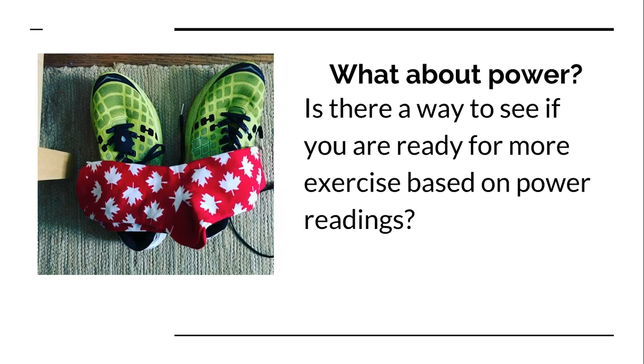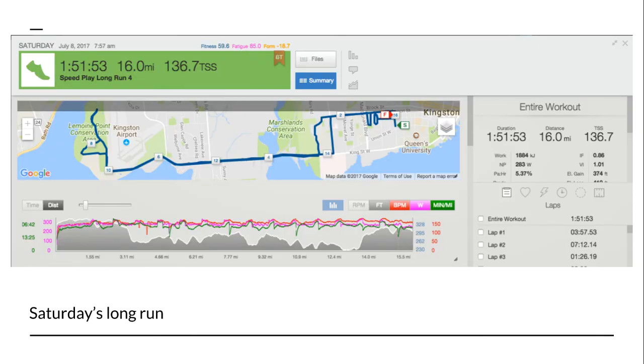So what about power? Is there a way to see if you're ready for more exercise based on your power readings? This is my Saturday long run. If we take a look, it was a 16-mile run, and the whole workout was a 1.5 mile warm-up. From there, I did 14 miles of a quarter mile at zone 3 pace and then the rest of the mile at zone 2, and I did that 14 times.